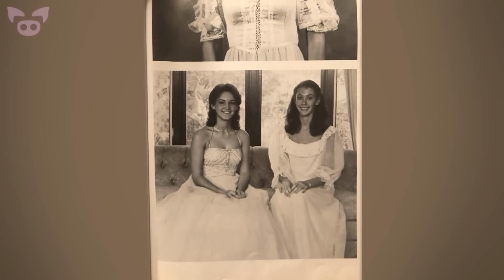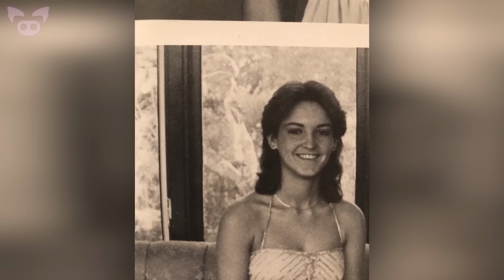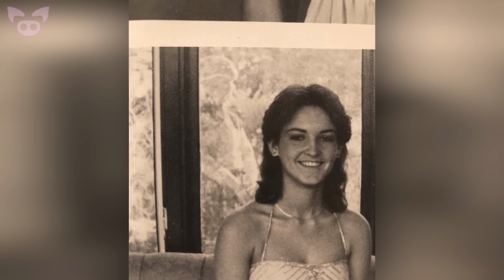There are windows that seem to show the trees outside of the house or perhaps a building in the back. Upon closer inspection, viewers can suddenly see something else. What appears to be a man standing behind the window on the left. He appears to be wearing a cap with his hands crossed in front of him, looking directly into the camera.